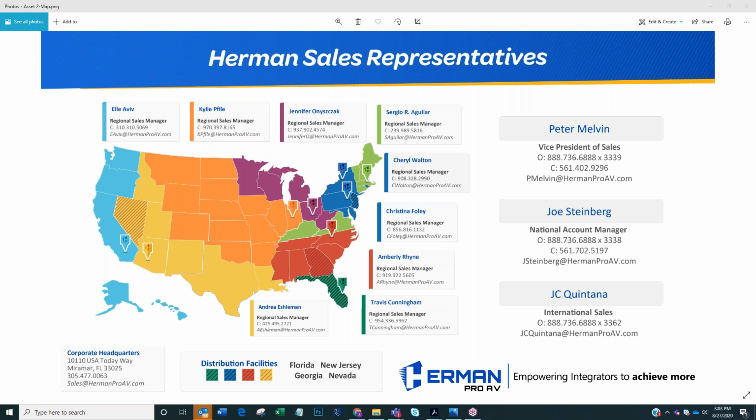And then on the Panamax line, that M4315 Pro or M4320 Pro, those are 15 and 20 amp power conditioners. Those have individual outlet control on those. Those are 8 outlets on the back and 1 on the front, and you can control all 8 outlets individually on the back of those. And those are absolutely IP controllable as well.